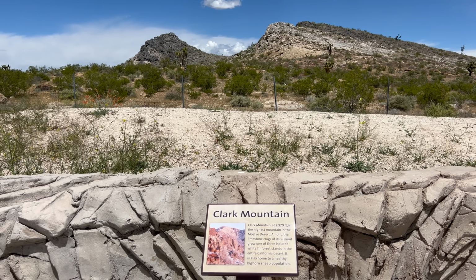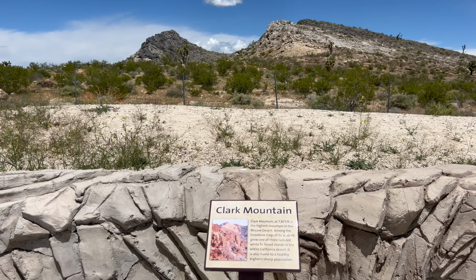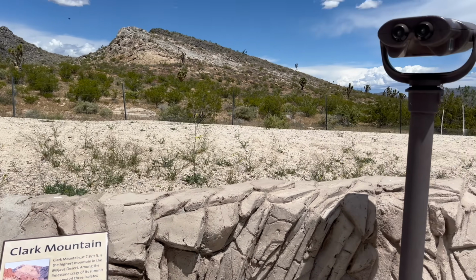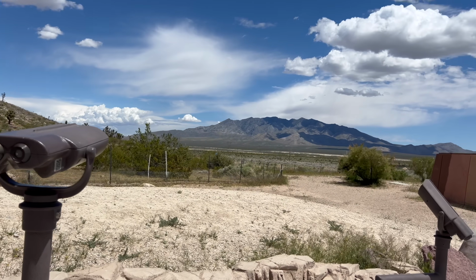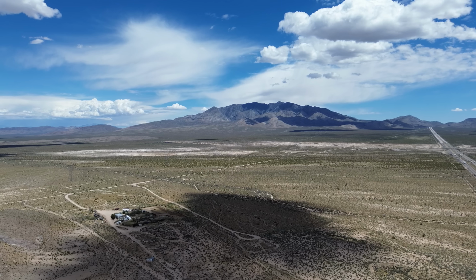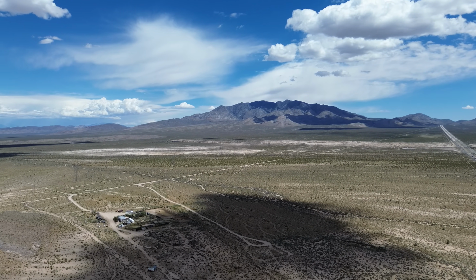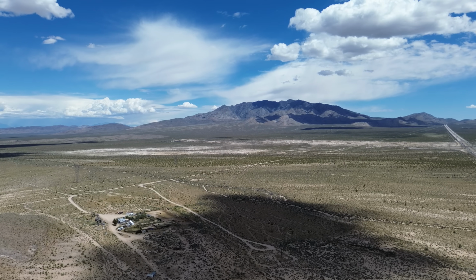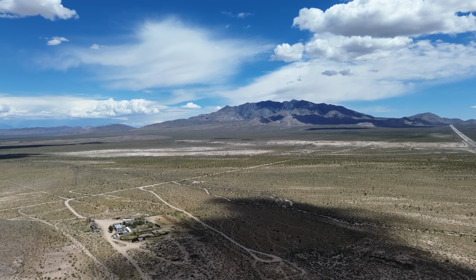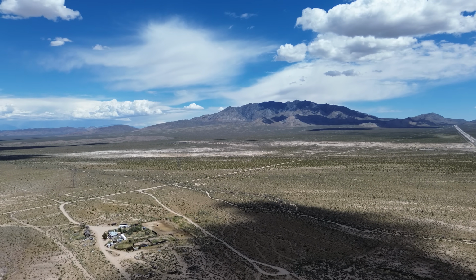This cracks me up. Here's a sign for Clark Mountain, and it's placed in a way that makes it look like that mound in front of us is Clark Mountain. But Clark Mountain is actually over here. Clark Mountain is the highest mountain in the Mojave Desert, with an elevation of 7,933 feet. Because of the high elevation, it occasionally snows near the peaks. It's also one of the only places in the Mojave Desert where you can find pine trees.